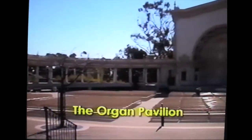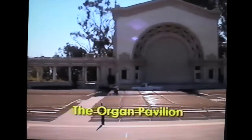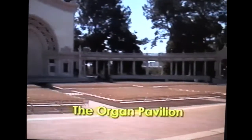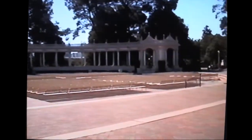The Organ Pavilion cost $10,000 to build and seats 2,000 with chairs. The pillars give it a Corinthian-style look. It is quite unique to have an open-air organ pavilion since the climate must be just right in order to keep the organ tuned. San Diego is one of the few climates that could actually house such an endeavor.